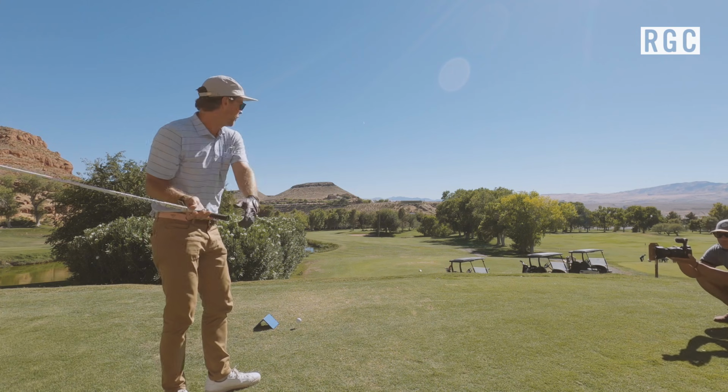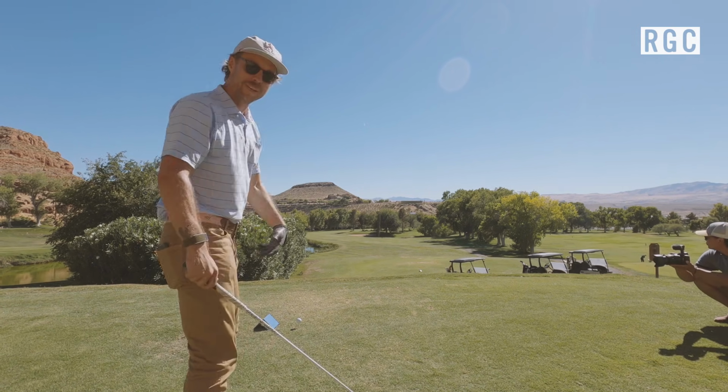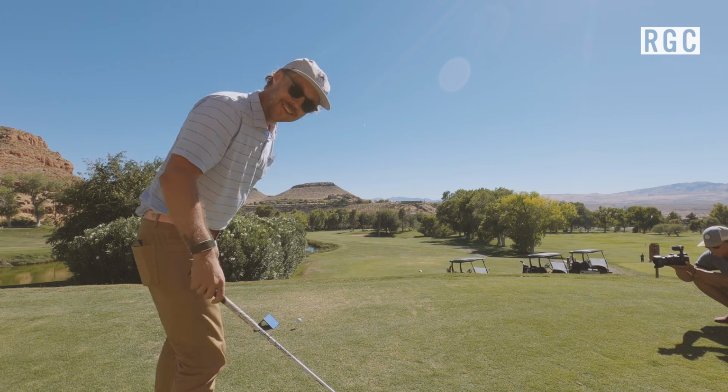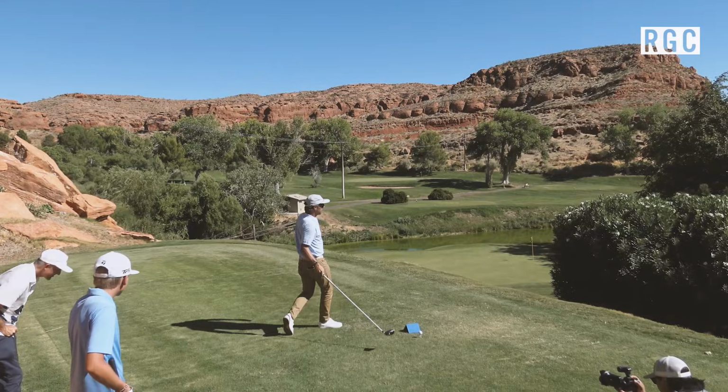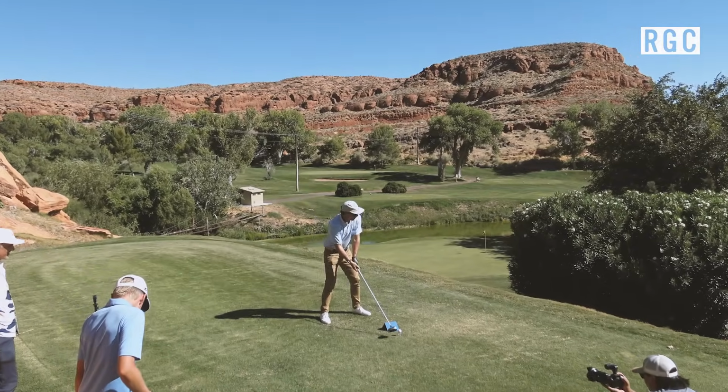7th hole at Red Hills, as you can see. Red Hills abound around. Big moment. I'm going to attempt to hit a cut. 370 yards, pretty reasonably, not a long par 4. I don't really need to do this.